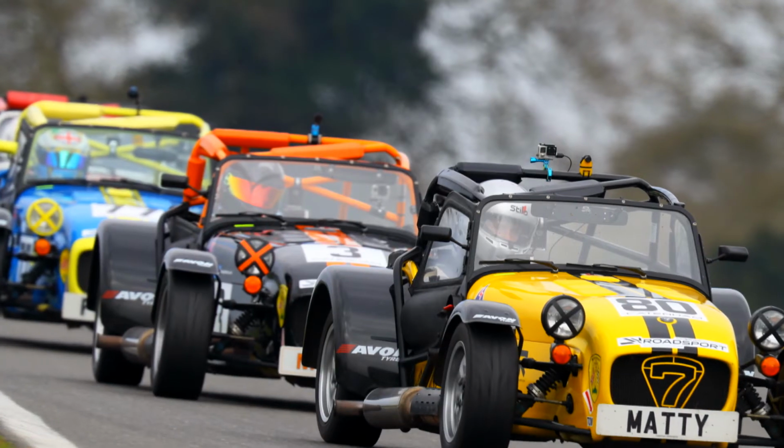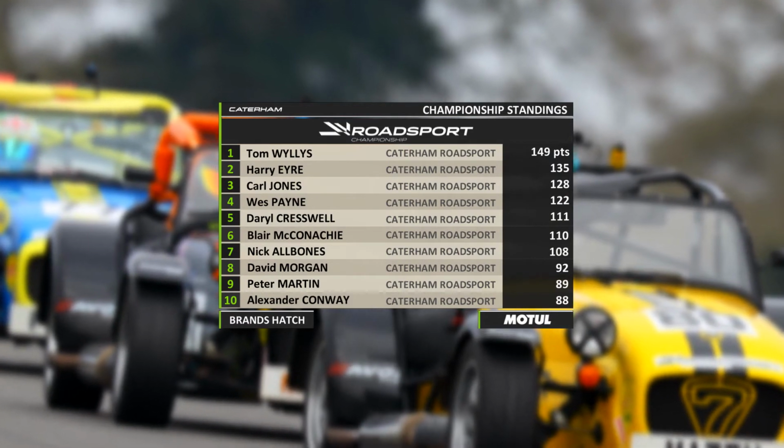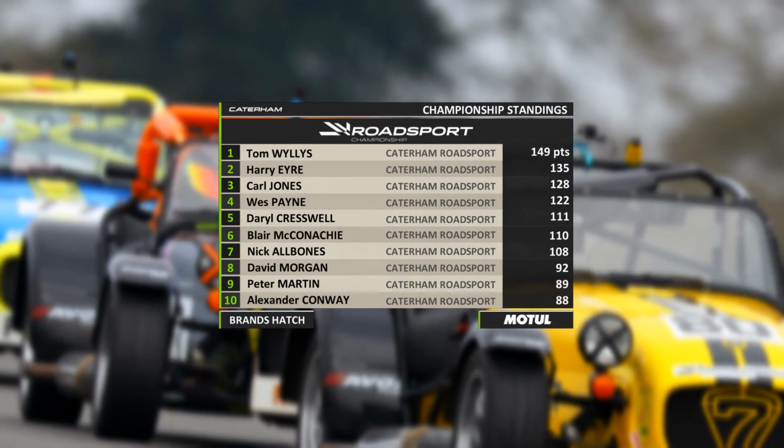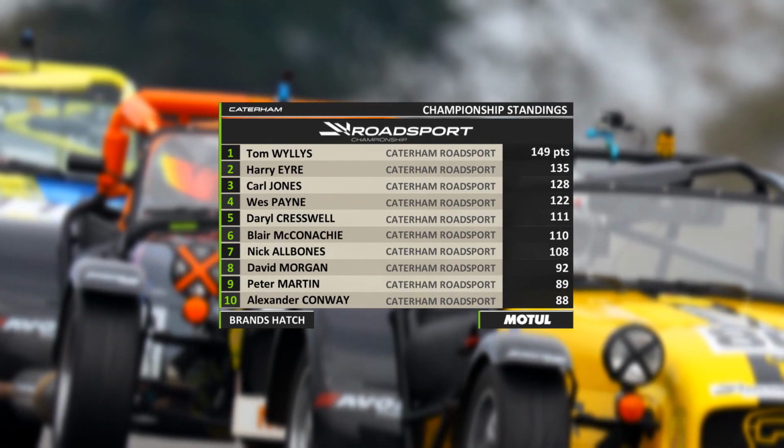Well, that win for Harrier means he's now 2nd place in the points, but 14 points behind Tom Willis, who's had a good weekend here at Brands Hatch. Carl Jones is 3rd, with Wes Payne and Darryl Cresswell inside the top 5.